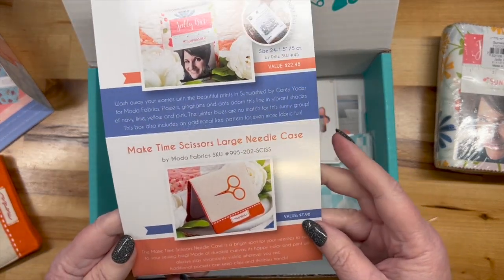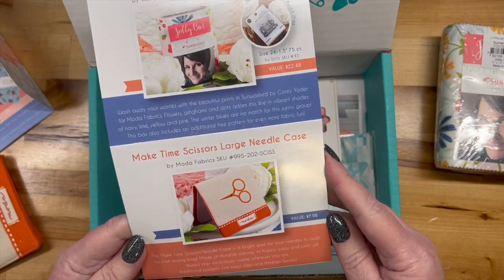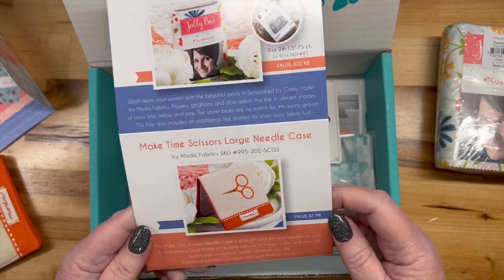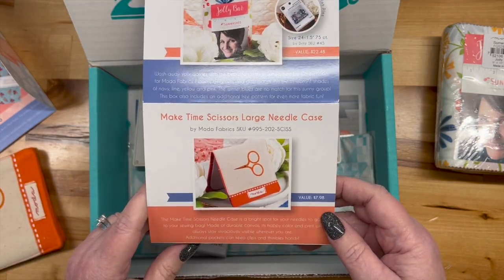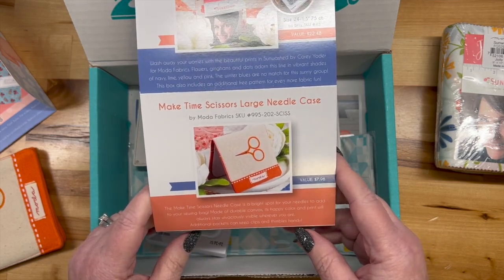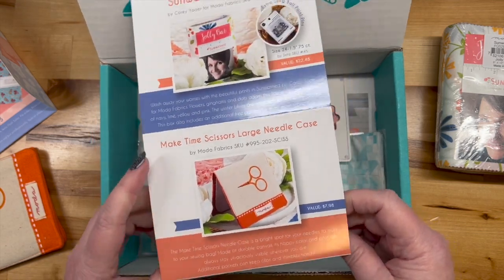This is the Make Time Scissors needle case, a bright spot for your needles to add to your sewing bag, made of durable canvas. What is nice about this one is its happy color and print will always stay vivaciously visible. Wow. Wherever you are, additional pockets can keep clips and thimbles handy. All right, they got me there.